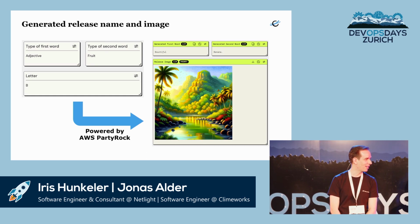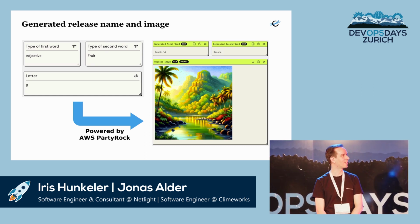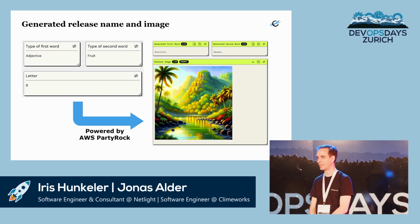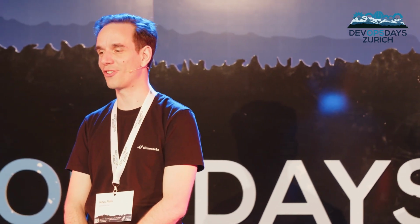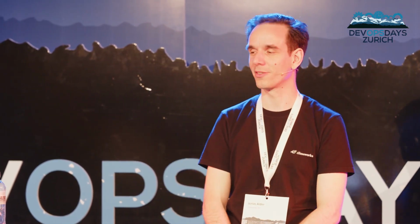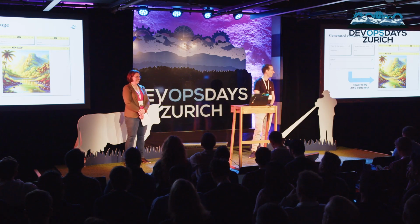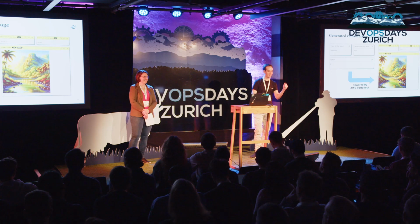Using AWS PartyRock, we created this tool that would allow you to insert the pattern on the top left, in this case an adjective, a fruit, and your letter. And on the right side, it would then generate your release name and the release image. But honestly, once you hit your stride, the creativity of people started kicking in, and they created release names fully automatically. They came running into the office and said, I had a great idea. Our next release is going to be called Golden Gold.